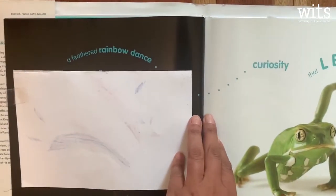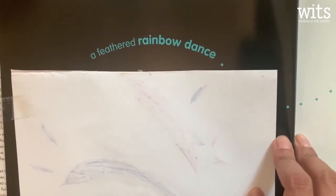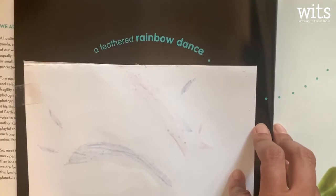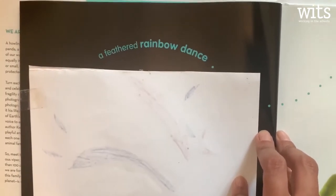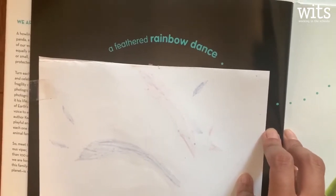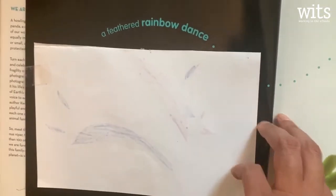Right away, I covered up the image so you can't see, but I'm gonna read the words. A feather rainbow dance. A feather rainbow dance. What do you imagine? Take a moment to visualize. What would a feathered rainbow dance look like?